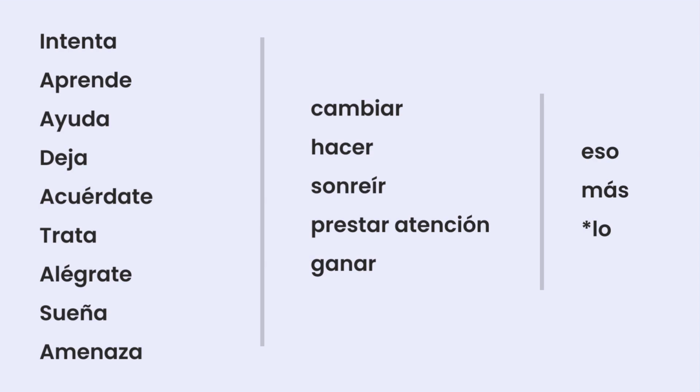Pero lo que vamos a hacer es, voy a poner una estrella con lo, porque normalmente lo formará parte del verbo. Por ejemplo, cambiarlo, hacerlo, ganarlo, etc. So I just put a star there because it would normally form part of the actual verb, but because we want to have some flexibility here in how we're using these words, I'm putting a star there so that you know that it would actually form part of the word normally.